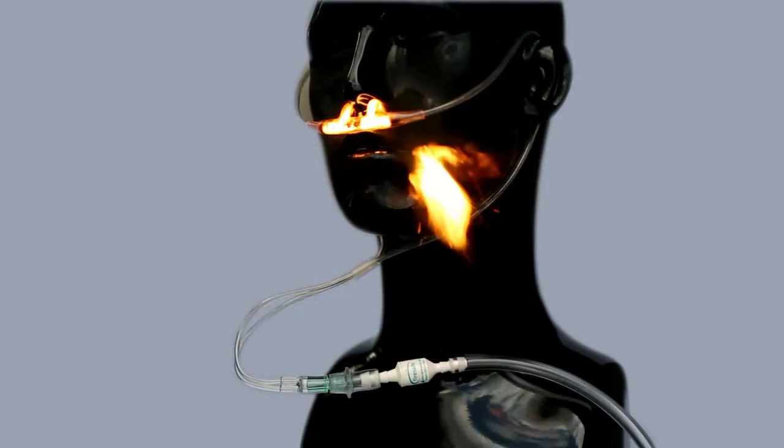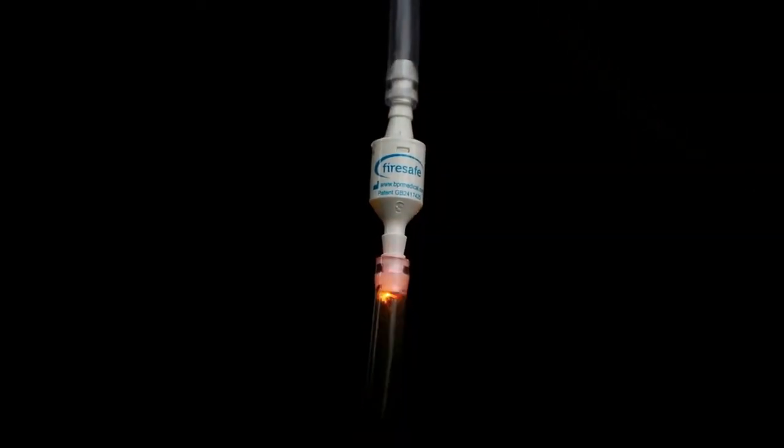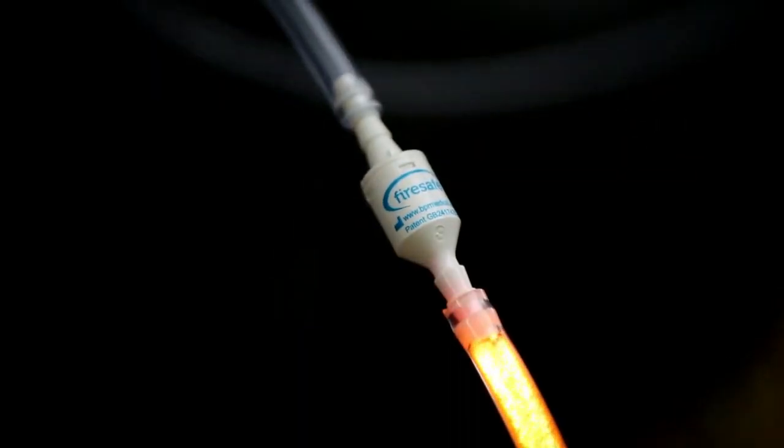Patients should be advised never to remove fire breaks. Where a humidifier is used, a fire break should be installed close to the humidifier outlet.